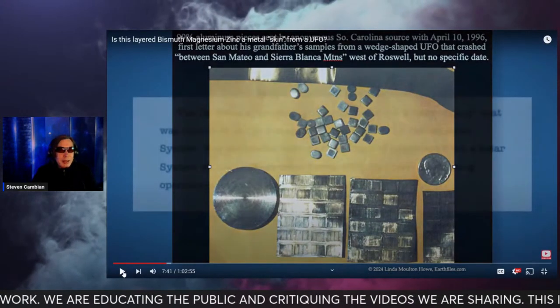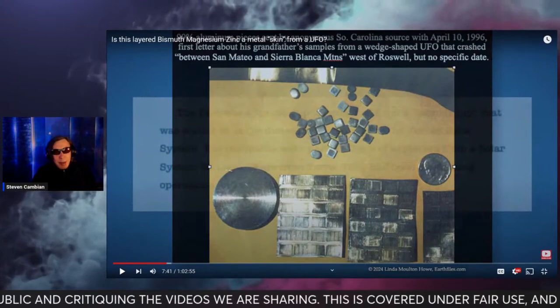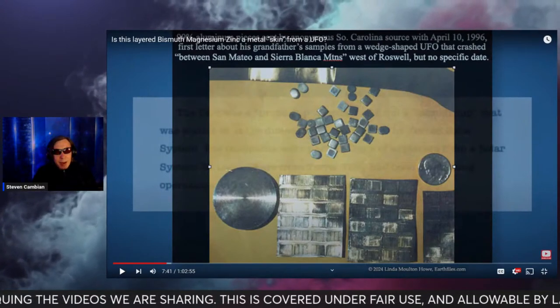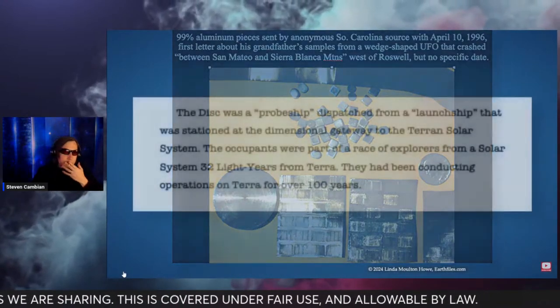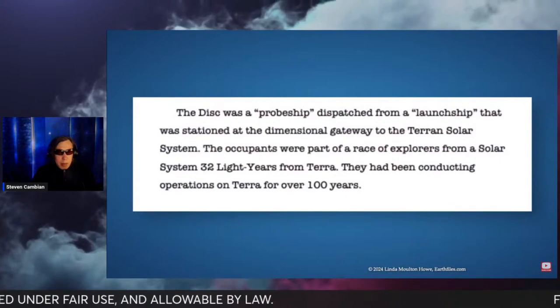So not only did they get these crashed materials, but they got some dead alien bodies and, hey, a live alien, right?